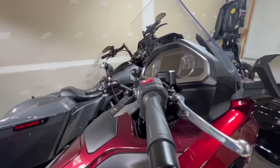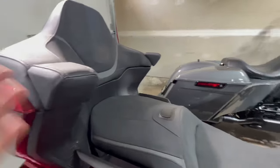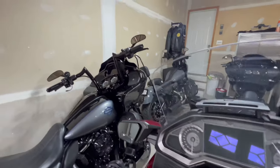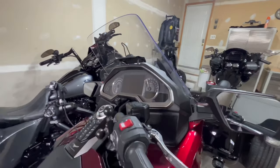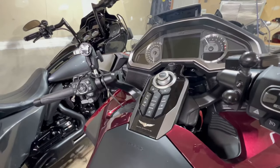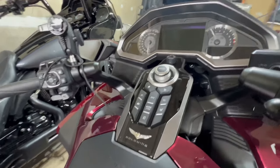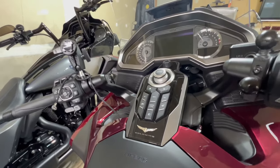For instance, the stereo sound, with the speakers all around that I didn't have to add, and the windshield that goes up and down, and the air vent. Yes, it has a big windshield that it comes with and an air vent, but these things are actually automated, and I like that. I like the fact that you can either use your buttons here or there, or you can use the buttons right up front when you have big gloves on and you need to use larger buttons.